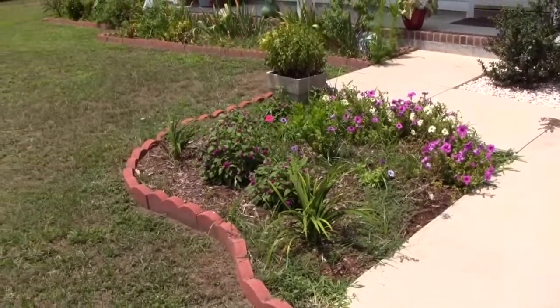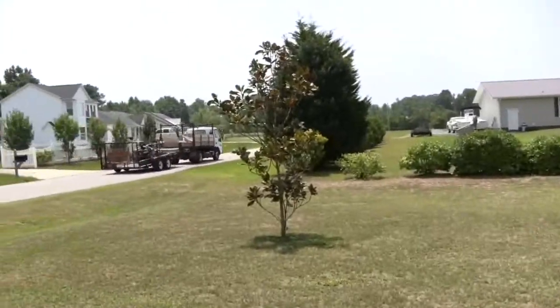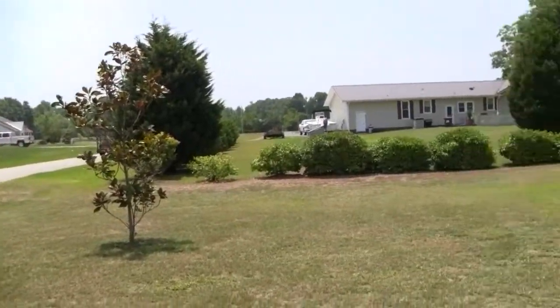Oh look, a truck's passing by. Well, that's the most interesting thing that happens in Hubert, North Carolina all day long.